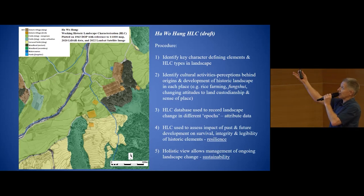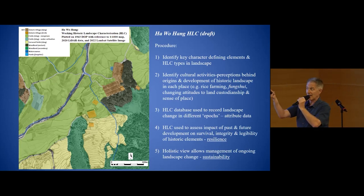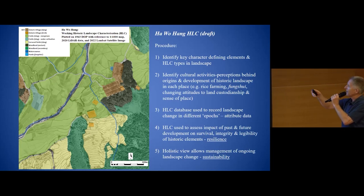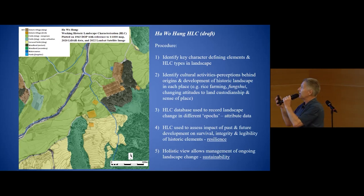So I'm identifying these different historic character types, which reflect the different cultural activities and perceptions behind these landscapes, why they were created and why they may have survived into the modern era, things such as feng shui, but also rice farming. And then into the modern era, changes in attitudes to land custodianship and management, even ideas of sense of place and how that's changed into the modern era in some places.